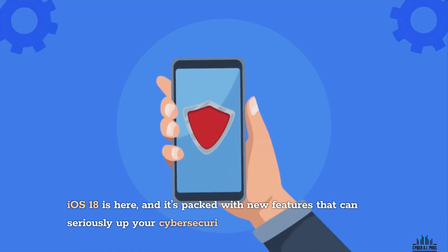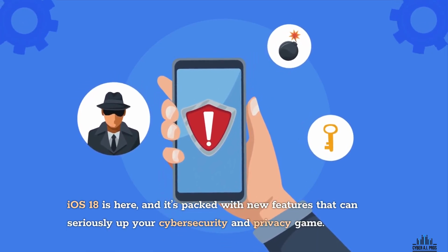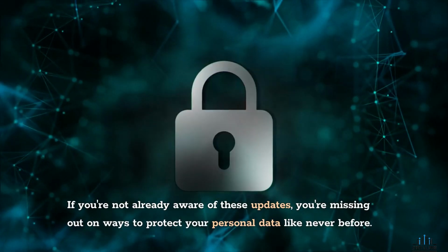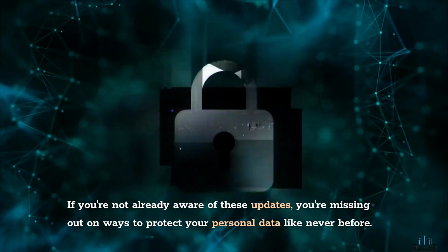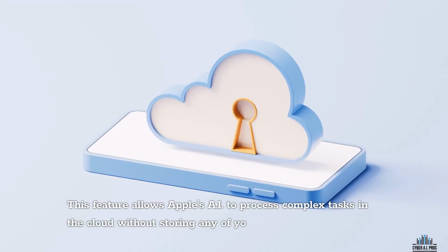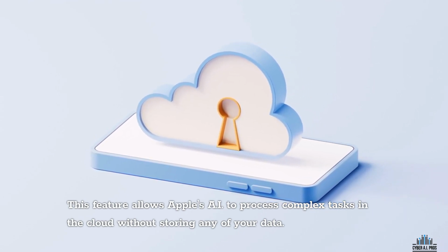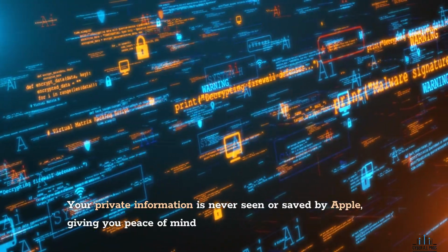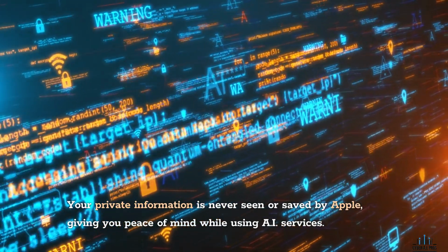iOS 18 is here, and it's packed with new features that can seriously up your cybersecurity and privacy game. If you're not already aware of these updates, you're missing out on ways to protect your personal data like never before. First up, private cloud compute. This feature allows Apple's AI to process complex tasks in the cloud without storing any of your data. Your private information is never seen or saved by Apple, giving you peace of mind while using AI services.